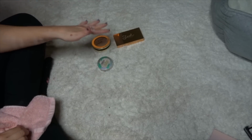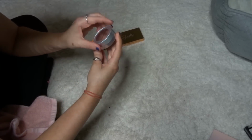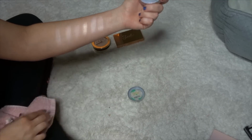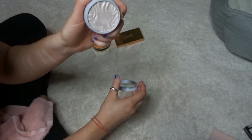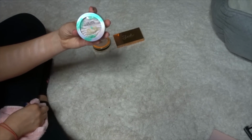Now I feel like these are ones I can part with. First is the Physicians Formula Butter Highlight in Pearl. And I say that because this one, first, it's very creamy, but it's just not for me. Something about it, it has almost like a reflect in it that I don't really like on my skin. So I'm gonna pass this one along.